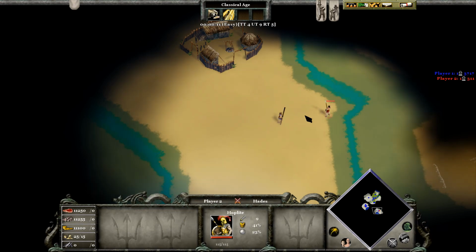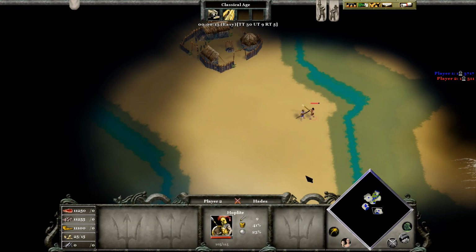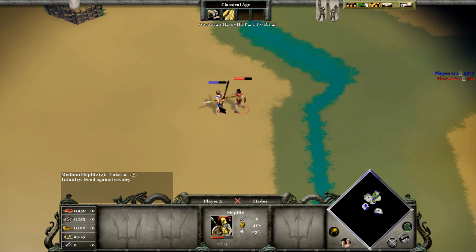This fact is illustrated by this fight. So here we have two hoplites, one with full copper upgrades and one with medium upgrade, and each time we run the battle, one of the two hoplites wins. So it's a random chance, and it can show that both of them have nearly the same effect. In this case, the copper upgrade hoplite won by 1 HP.